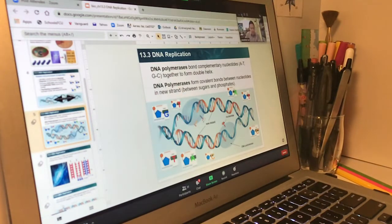Let me clear this up, okay? So replication occurs this way until it gets to the end. It also occurs this way until it gets to the end. It occurs in opposite directions until it gets to the end of the chromosome. Now, all 46 chromosomes, because you have 46, do the exact same thing during the S stage of interphase, the synthesis stage of interphase, with the help of the enzyme DNA polymerase, the brain.